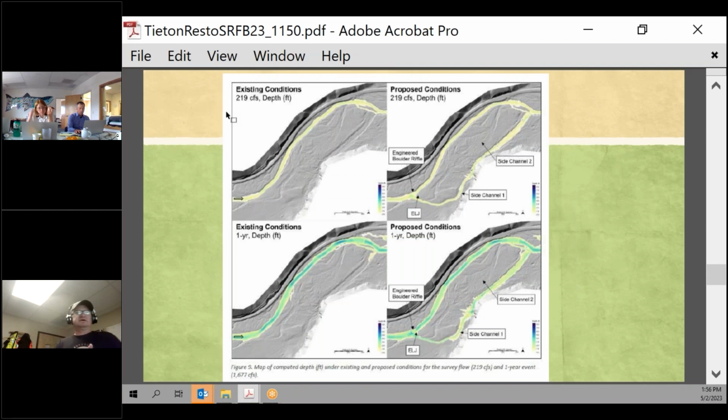So just some of the outcomes of the hydraulic analyses, looking at existing conditions and proposed conditions. On the left, we're looking at depth. So existing at 219 CFS, proposed to the right. At the proposed condition, you can see the side channel being activated at 219. The next row is existing at depth with the 1 year and proposed at the 1 year. So currently not being activated at all, and pretty significant activation at the 1 year level. Next slide, please.